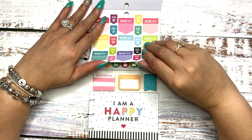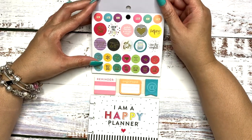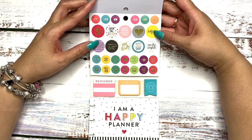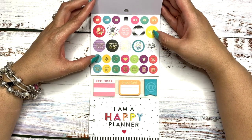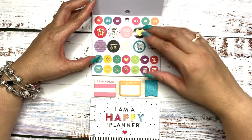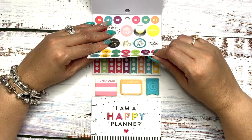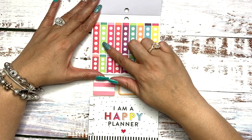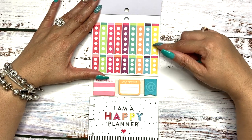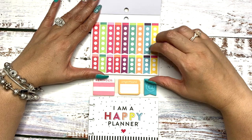So those are cute. Then we have a page of circle stickers that say happy, you can, note to self, get it done, must do, later, now, live in full color, do something good today. Ooh, I love these. So we have some checklists. We have ones that are full checklists with six to check off, and then this one has three.